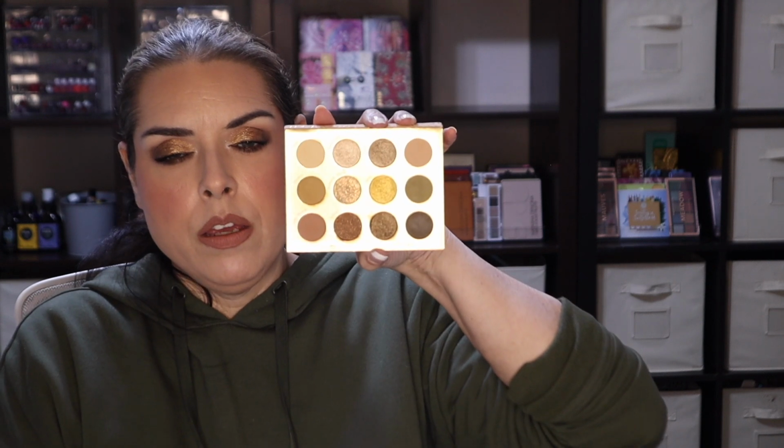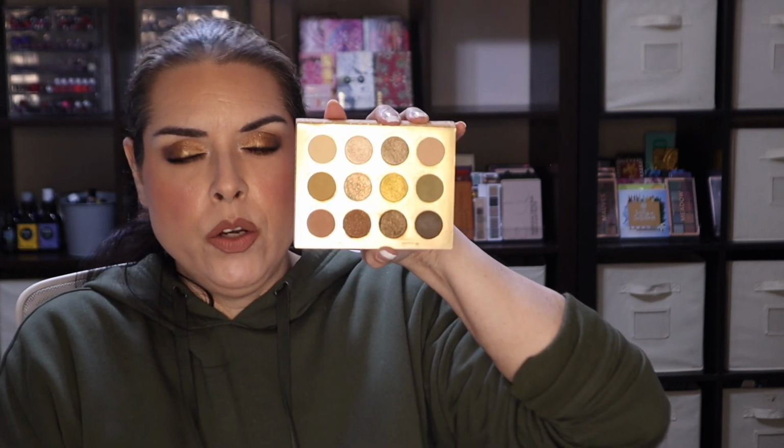Then I have Boudoir Noir. And I do like this one a lot too. Very grungy, neutral tones. However, I have a lot of these, so I'm going to let that one go.